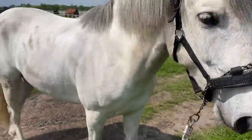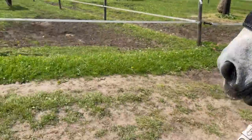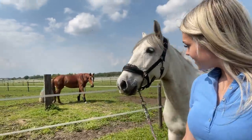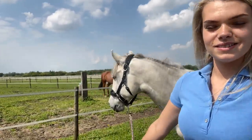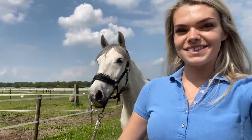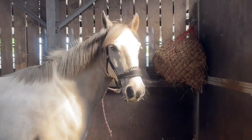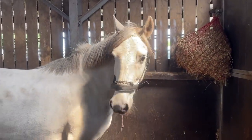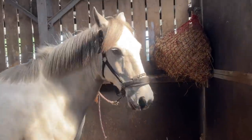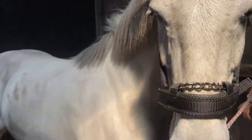Come on then, let's go. Is that actually too dirty? Come on, let's go. Why is the first thing you do when I fetch you in is to have a poo and look stressed? You look like a little angel in the sunlight. You're not though, are you? No. Right, so I fetched him in.